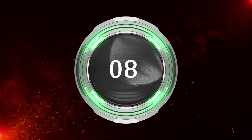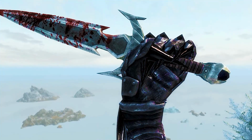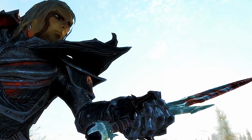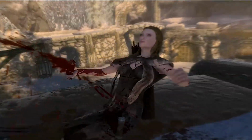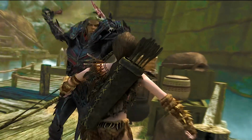The number 8 spot is taken by Mehrunes' Razor, which has one of the most interesting special effects in Skyrim. Mehrunes' Razor is a Daedric artifact owned by Mehrunes Dagon, and it may be obtained by completing his Daedric quest, Pieces of the Past, in Skyrim. It's a dagger with a special enchantment that offers the player almost a 2% chance of instantly killing their opponent when they come into contact with the weapon.